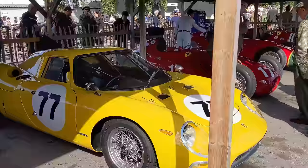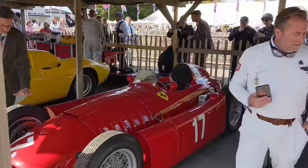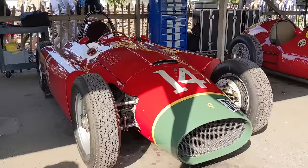And some amazing single seaters here. If I can get a view of it, we've got two Lancia D50s with pontoon bodywork. So you see the fuel tanks on either side of the driver. These are by far the loudest cars here at Goodwood this weekend. Look at that.